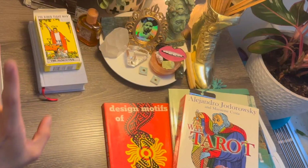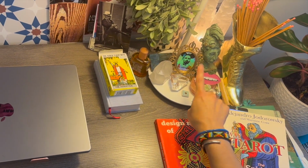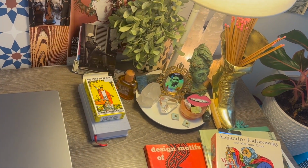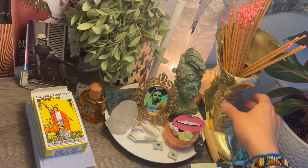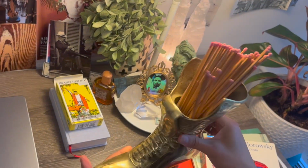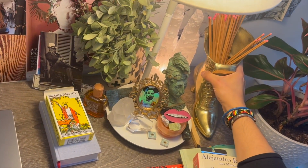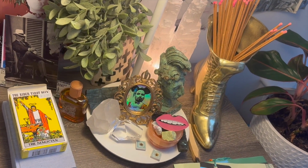This is my little still life that I have. Yes, I am a narcissist. I keep a picture of myself for fun, to remind myself that I have to show up for myself. Crystals, we collect tons of crystals. This is a fun little witch's boot that reminds me of my mother. My mother's a witch, in all the good sense of the word. So that's there. I am Mexican, obviously, so that's an Aztec image.